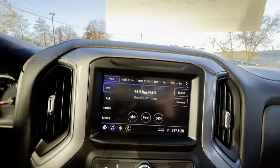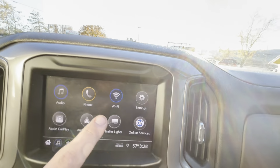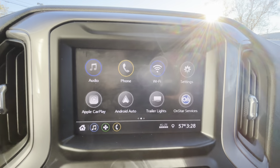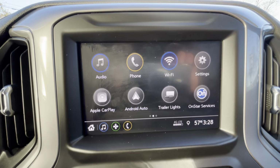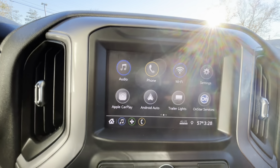Nice little driver infotainment screen over here as well. You have your wireless Apple CarPlay and Android Auto. Wi-Fi hotspot, you can connect up to 7 devices at once, and it does work off satellite, so you don't have to be in a spot where you have cell service. Trailer light app right there is going to cycle some lights for you before you hit the road. Gets rid of the need to have another person back there checking your lights as you're engaging them.